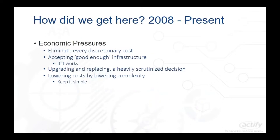So how did we get here? Ty mentioned some of this previously, the economic pressures, the crash of 2009-2010. It was challenging for everybody, right? Most of our customer base is in automotive, and I think outside of banking, automotive suffered the most. And the shockwave of that was that people were trying to eliminate every discretionary cost. They focused on everything they were spending. It was the blinkers and the laser focus on spending that really came on.